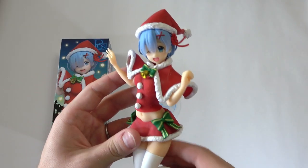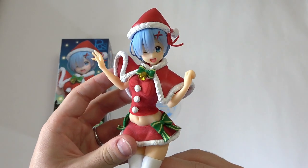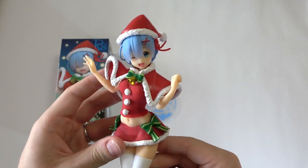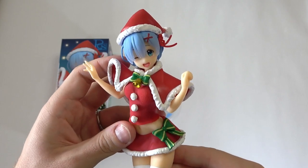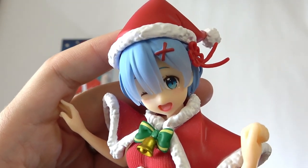And of course, the figure herself. And oh my god, she is so cute. I cannot wait to get into the details. So, well, why not? Let's just get straight into it. So, as you can see, Rem is as adorable as always.